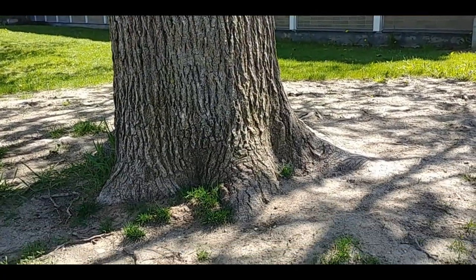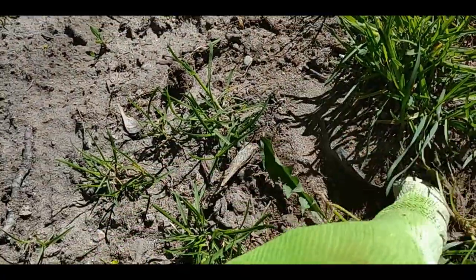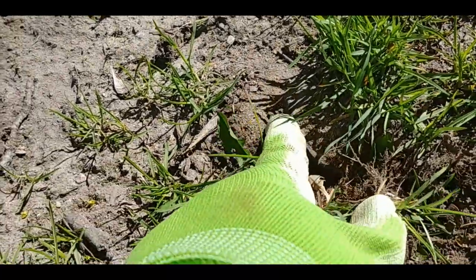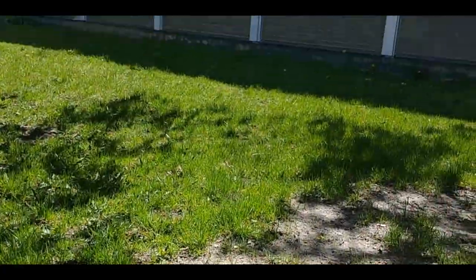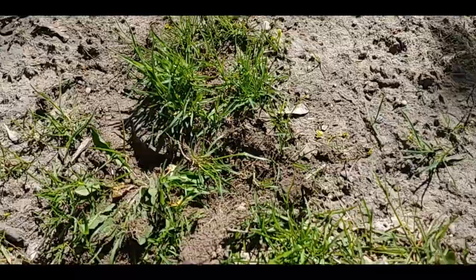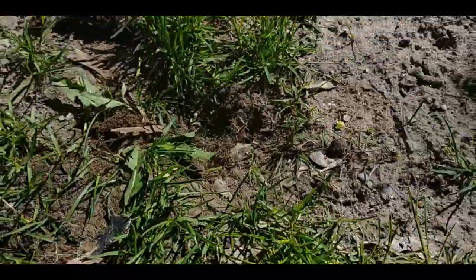Look at the size of this tree. Here's another of these pipes. I know now what they are. It's not for a sign. It was for a fence. That's right here at the front of the school, and it's exactly in line with the other one. I'm not going to be able to get that out of there, nor do I want to.